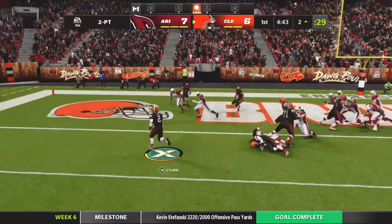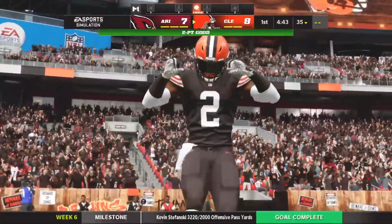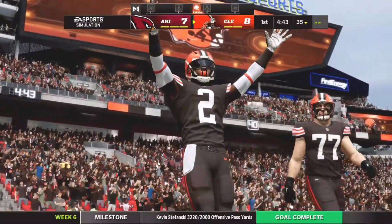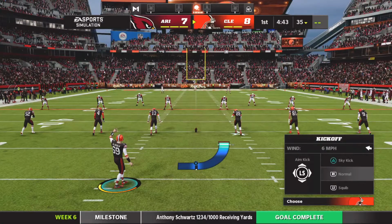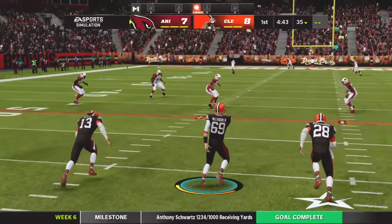Here's Chubb to try to run it in, and he'll get in, and they take an 8-7 lead. Well, they got down 7-zip. They said, we'll go for 2, one-up you, and they take the lead. How about that for a little risk-reward, right? If you don't get it, you're only down a point. Let's go ahead and make a statement in this ball game, and that's exactly what they did.